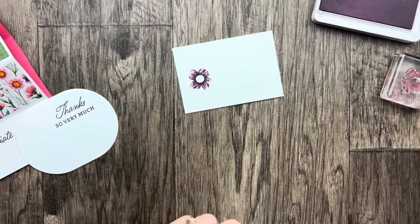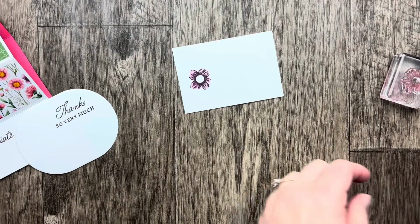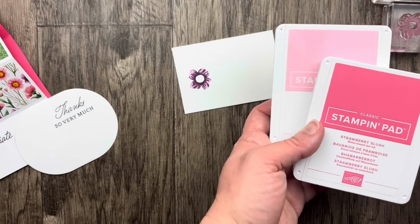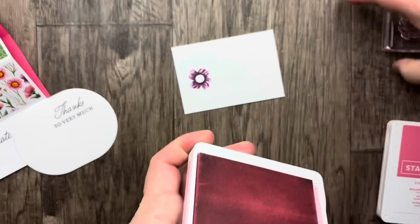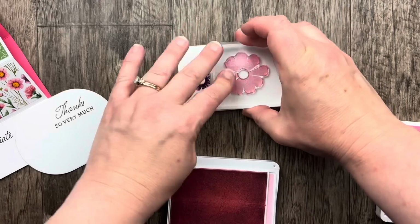Oh, I love the way they line up. Two-step stamping is my favorite. You guys know I don't favor coloring very much. And so I love that you can just create like two stamps and it's fully colored and looking beautiful. The other two colors I'm using are Pretty in Pink and Strawberry Slush. And those are going to be for the larger flower, which is the one Mom used.